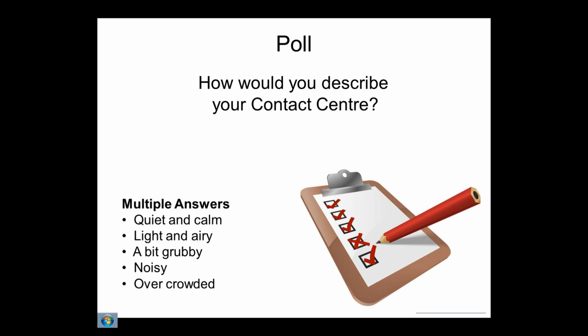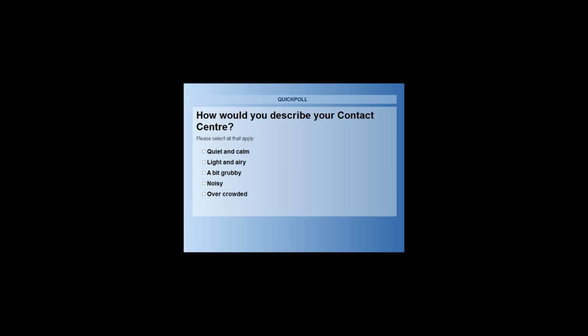Before we get into that, just want to share a poll with you, and that is, how would you describe your contact center? You can vote for all those that apply. The options are quiet and calm, light and airy, a bit grubby, noisy, and overcrowded. So just tick all of those that apply to you. I think this is an exercise we've never done before, so I'm going to be fascinated by the results.